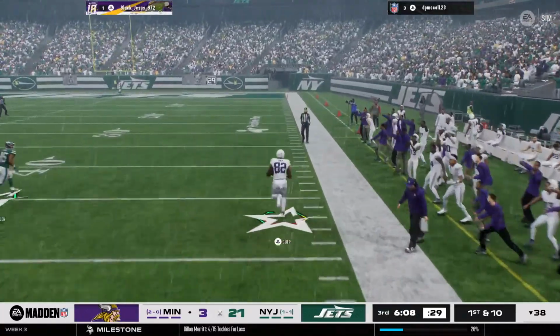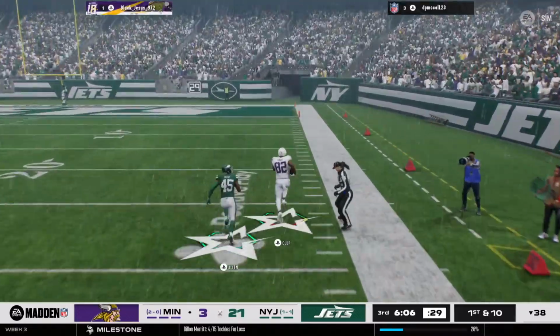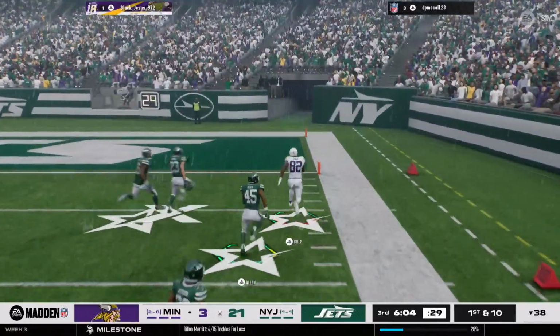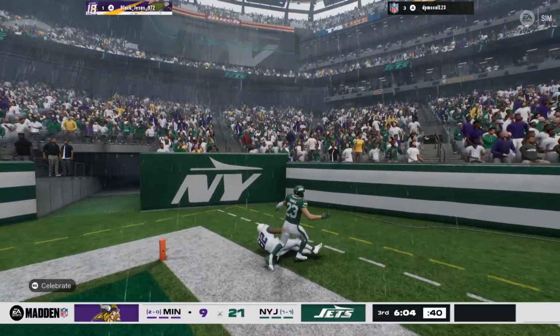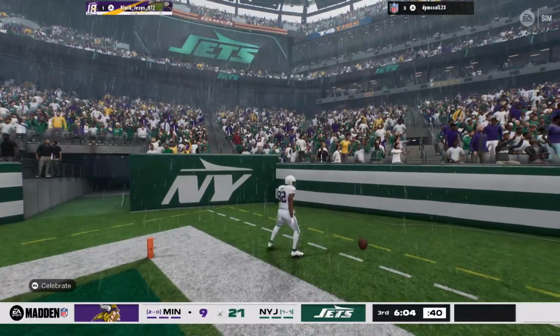A quick throw on the RPO is complete. Down the right sideline. And he will go all the way. Touchdown, Minnesota.